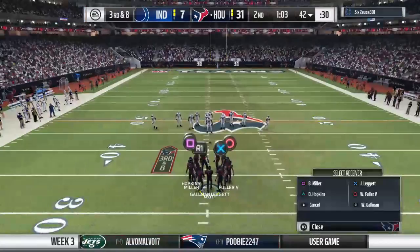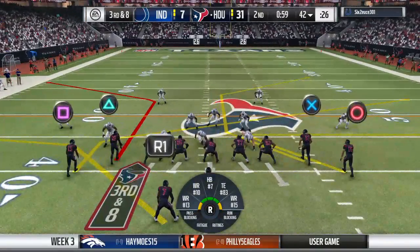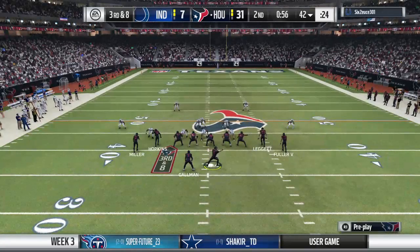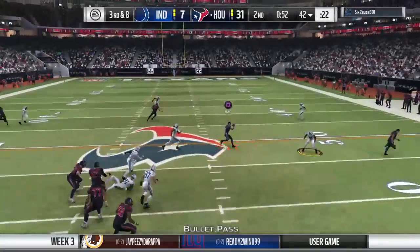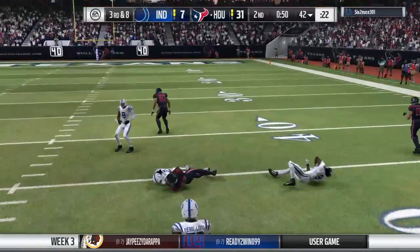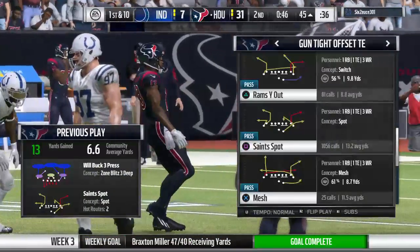Creeping up on a minute to play in this first half. Hurry up, here we go. Out of the gun now on 3rd down, and Miller with it over the middle. It's a gain of 13 for number 13, and it gives him a first down.